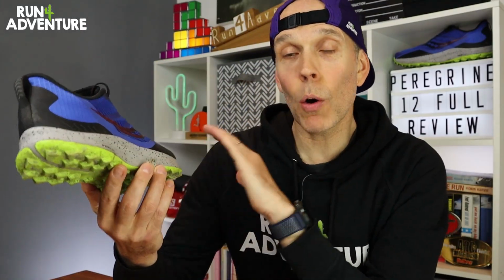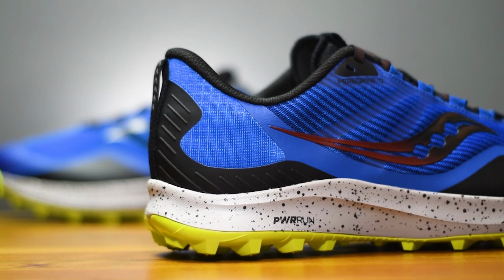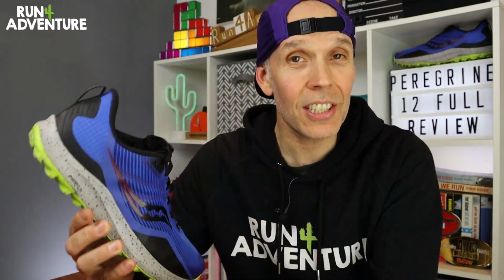Moving down to the midsole, and no massive changes here. The shoe still runs off a full PowerRun midsole, very similar to what we had in the Peregrine 11s. The biggest change comes when we look internally in the shoe.